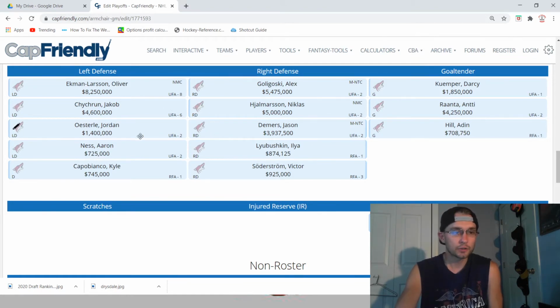And then that leaves Jordan Oesterle and Jason Demers or Ilya Lyubushkin, whoever you want, as your bottom pair. I personally, like I said, wouldn't put Oesterle and Lyubushkin together. Those are 2 kind of depth guys, and that could leave you vulnerable in your bottom pair. And I don't think with this good of a defense and this good of a defensive team, you need to be vulnerable anywhere. So if Lyubushkin plays, I'm putting him with Ekman-Larsson.